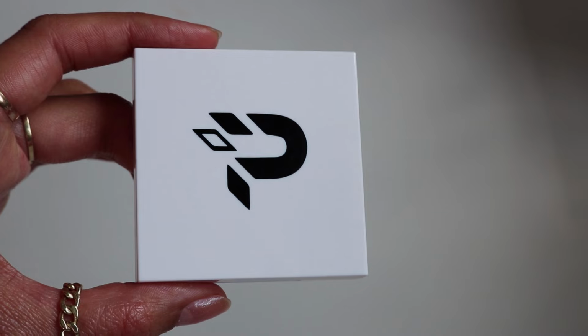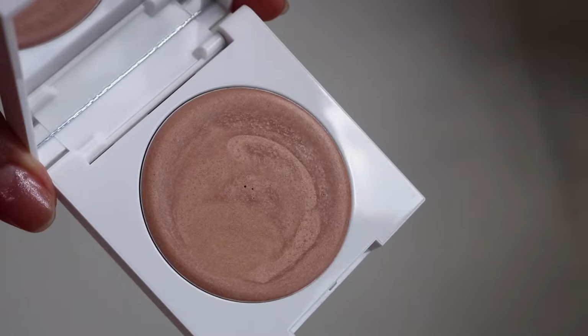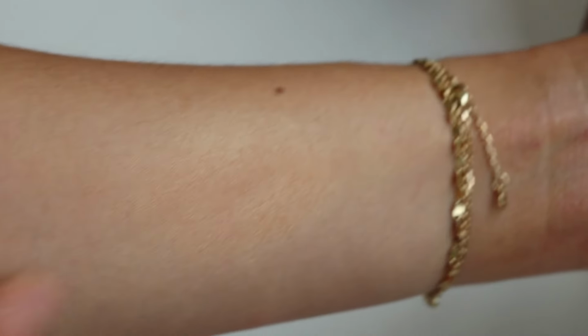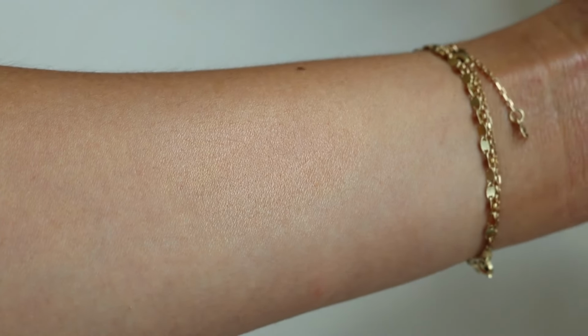The first product I'm going to talk about is the Phytosurgence Spectral Shine in the shade Dew of Dawn. I've been loving this for such a long time. It's actually my project pan. I'm not going to be showing you sneak peeks because I don't want to, and it looks really good and I want to keep it a secret.